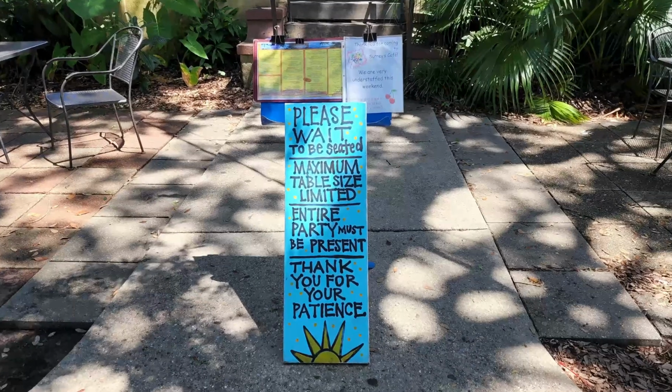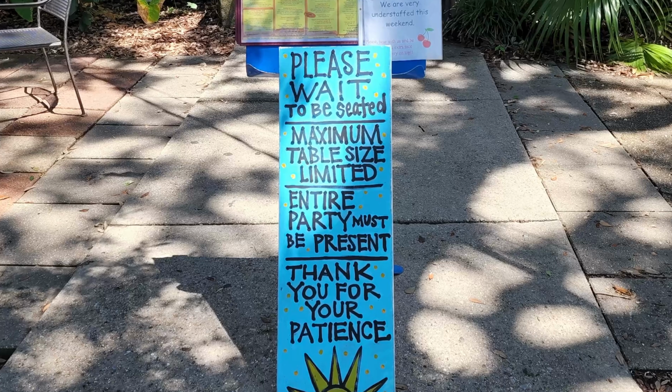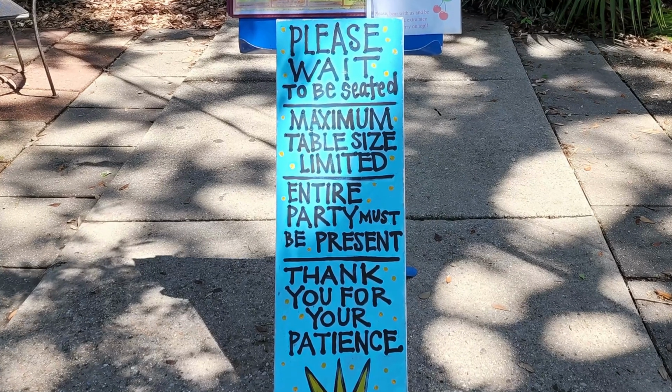So the sign out front says, "Please wait to be seated. Maximum table size limited. Entire party must be present. Thank you for your patience."